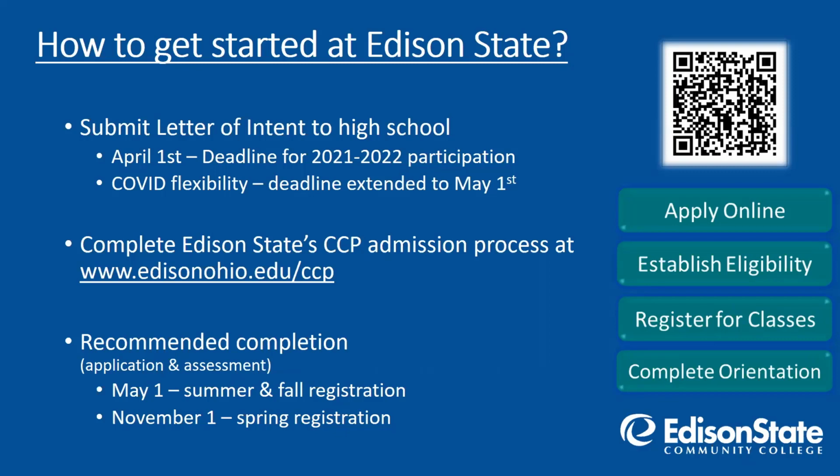or for the 21-22 school year, since the COVID-19 pandemic has impacted the availability of testing appointments, the state has provided flexibility to use students' high school GPA to establish program eligibility. After eligibility is established, students will work with their high school guidance counselor and/or an Edison State staff member to register for classes before attending orientation.